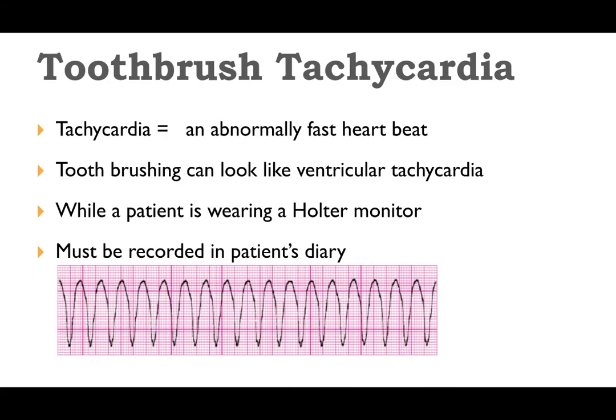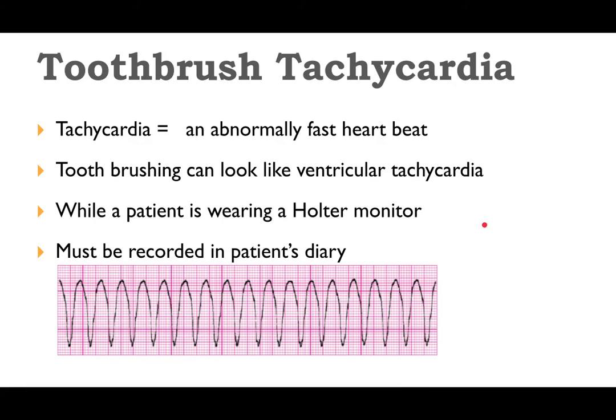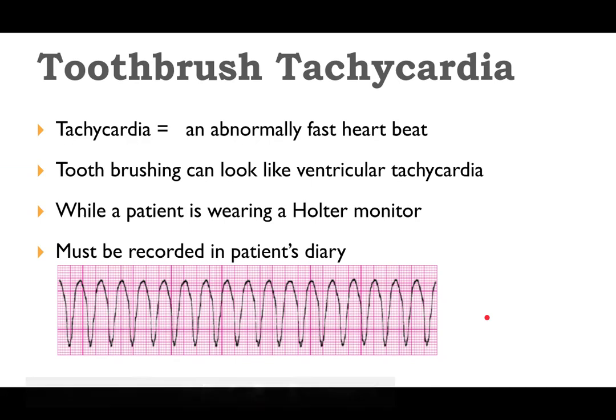Tachycardia is an abnormally fast heartbeat, but toothbrushing can also look like ventricular tachycardia, which is quite dangerous and can be deadly. So while wearing a Holter monitor, the patient must record in their diary when they're brushing their teeth. Otherwise, it can look like they were having VTach, which would be major cause for concern.